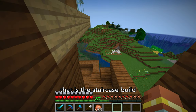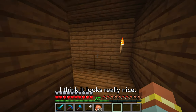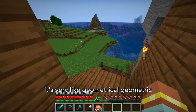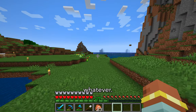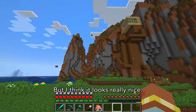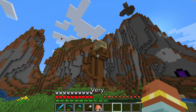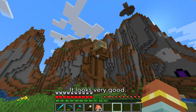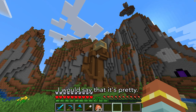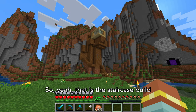So guys, that is the staircase build. I think it looks really nice. It's very geometric, whatever. But I think it looks really nice. It looks very nice. Very brown, I should say. It looks very good, I think. I would say that it's pretty. So, yeah. That is the staircase build.